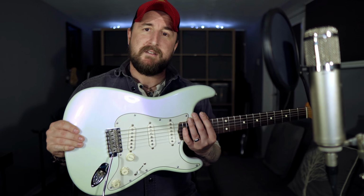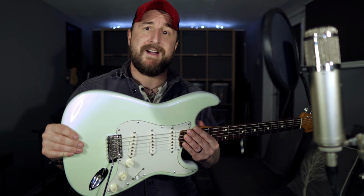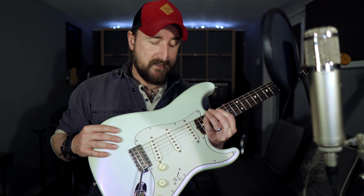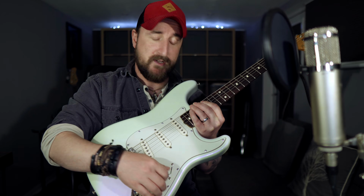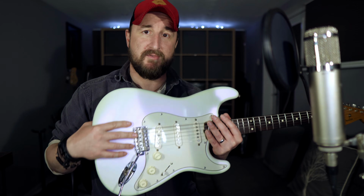It's an FSR, which stands for Fender Special Run. It's got a bolt-on maple neck and a 21 fret rosewood fretboard with a 7¼ inch radius. Instead of alder, the body is poplar, which is what a lot of early 2000s Strats were made from. It's got 3 vintage-style single-coil pickups, a 5-way selector switch, a master volume and 2 tones set in a 3-ply mint green pickguard, and a 6-screw vintage-style vibrato bridge.